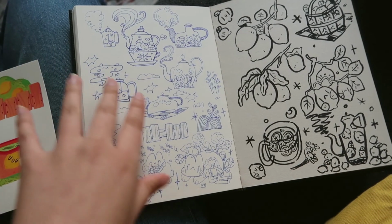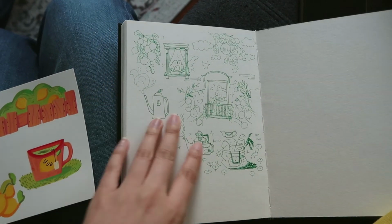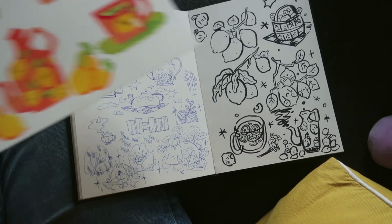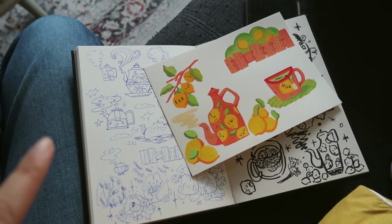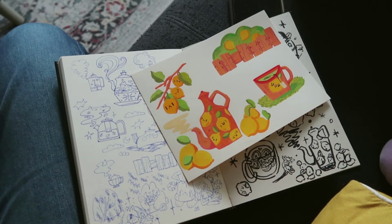So for checking the whole process of the project again, we are currently dedicating one subject, which is lemon, in this vlog. So far, a few days ago, I drew a bunch of little cute doodles in my sketchbook to develop a bunch of ideas, and today I painted a gouache illustration referencing the doodles in my sketchbook, if you can see. And tomorrow I might start working on digital illustration on my tablet.